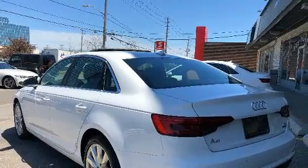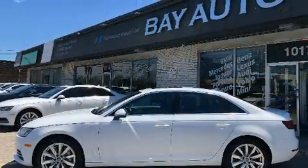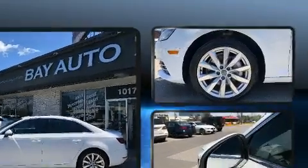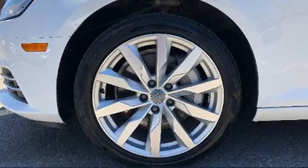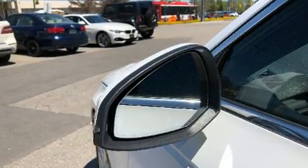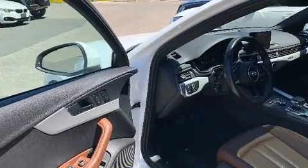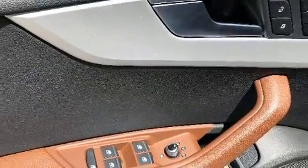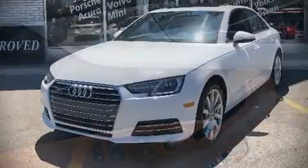Audi ensures the safety and security of its passengers with equipment such as dual front impact airbags with occupant sensing airbag, front side impact airbags, traction control, brake assist, anti-whiplash front head restraints, a security system, and four-wheel disc brakes with ABS. You'll never lose visibility with rain-sensing wipers, which activate automatically when the drops start to fall.